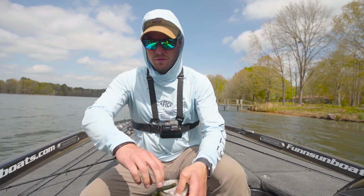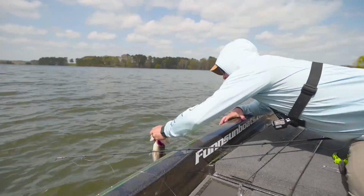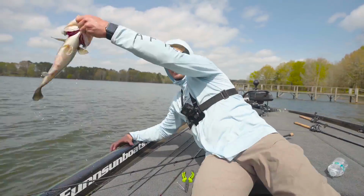Oh man, this thing is really hooked. These hooks are no joke. Okay, first fish, I'm gonna dip it. Let me get that scale.